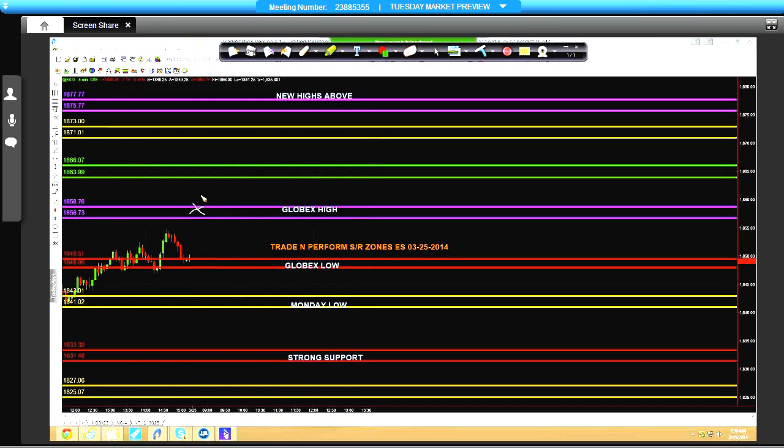The other indications of strength, obviously we're opening approximately up here at 1858 3/4. Might be higher if we continue moving. There's no white zone yet, and I haven't established a white zone because the Globex high keeps moving around. So to this point, there is no white zone.